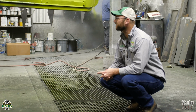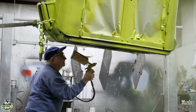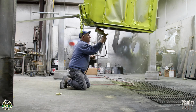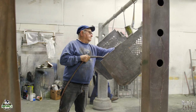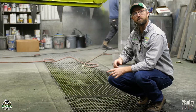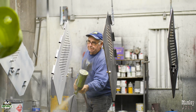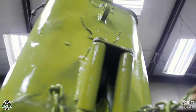What we've got here is, you'll notice Gene's not wearing a mask while he's painting. Normally you'd think that's pretty hazardous and reckless of him, but he's got this air system all figured out. It pulls the fumes and the excess paint away from him, and it goes out the pipe out that back door.